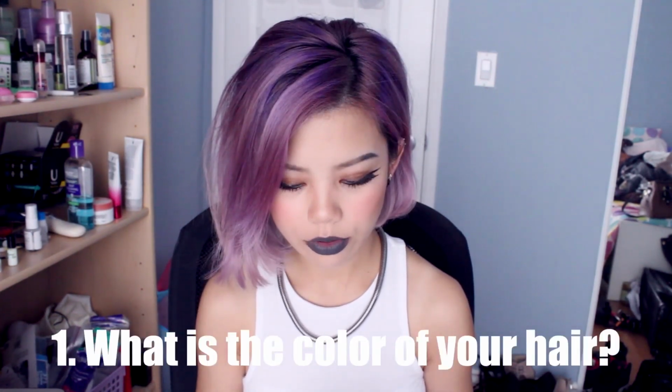What is the color of your hair? Long answer short, I have purple hair. A combination of dark purple in the roots and lighter pastel purple at the ends. This way I think it's easier to maintain because when your roots grow out, you have a longer leeway before you have to bleach your roots because it's not so obvious.